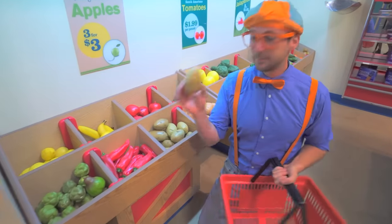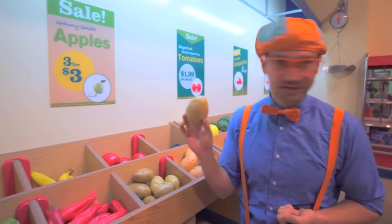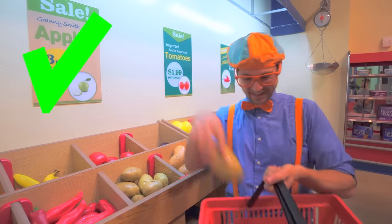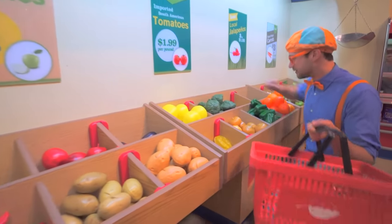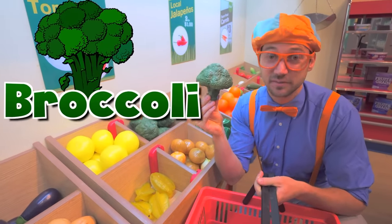Wow, a potato! A potato is a vegetable. Is that healthy or not healthy? Yeah, a potato, vegetables are healthy. Let's put it in the basket. Let's see, what else do we have? Ooh, some broccoli. Yeah, broccoli is a vegetable.